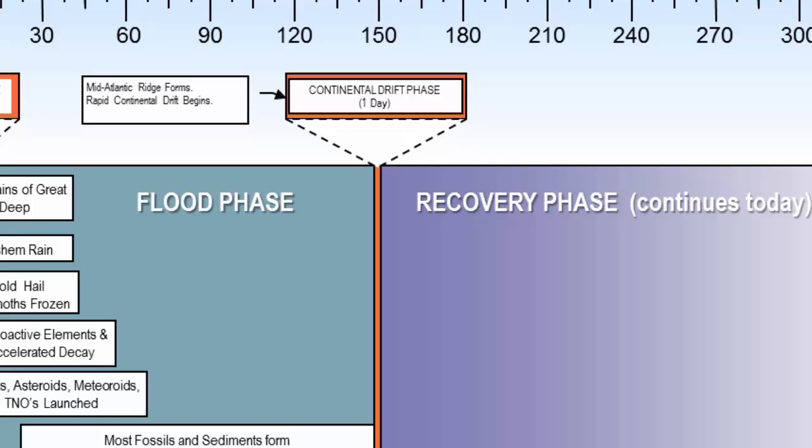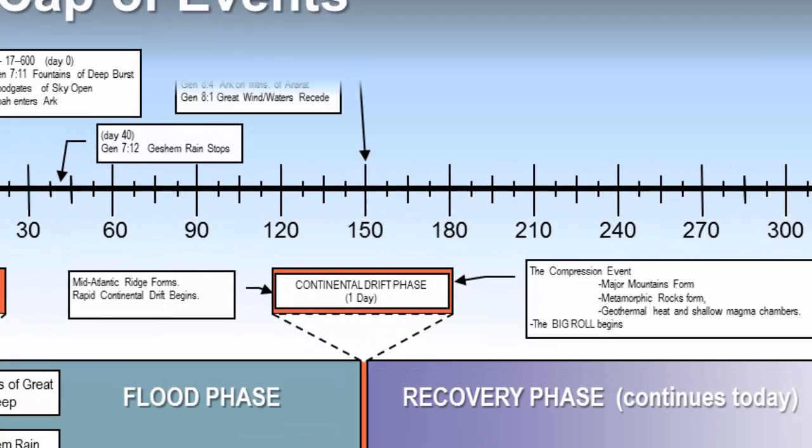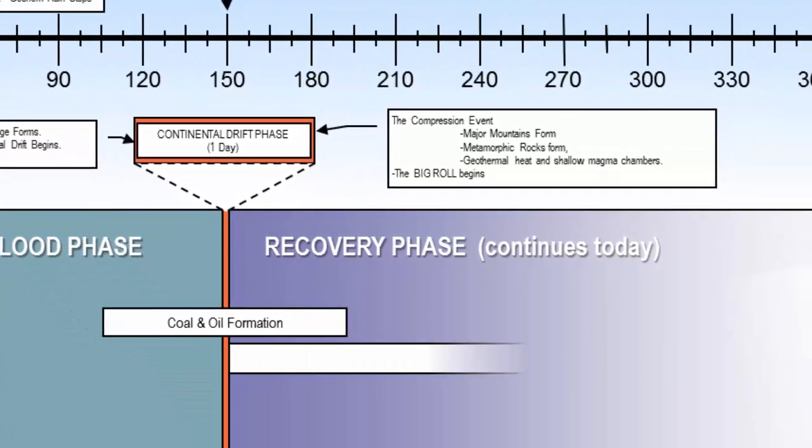Soon the plates crash into the mantle floor as they run out of the lubricating water below. The compression event crushed and thickened the hydroplates and formed mountain chains. As that land thickened and rose, the floodwaters drained into very deep ocean basins. Much of the world's buried plant life is compressed and heated, forming many coal and oil deposits. The big roll of Earth's surface begins. After 150 days, the ark comes to rest on a newly formed mountain rising out of the waters.